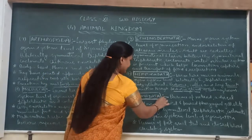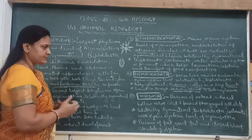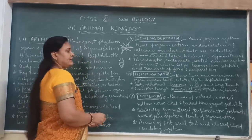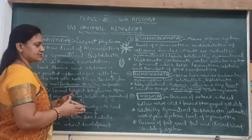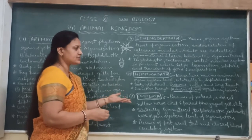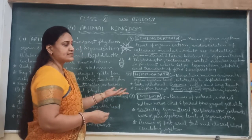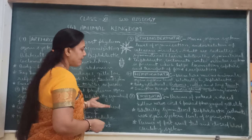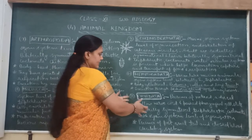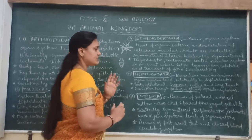Chordates have distinct features from the non-chordates, like the presence of a notochord, a dorsal hollow nerve cord, and paired pharyngeal gill slits, present maybe in the embryonic stage or maybe in the adult stage. Like in fishes, the gills are present in adults, but in mammals, the gill slits are present in the embryonic stage, and they are bilaterally symmetrical. They are bilaterally symmetrical because their body can be divided into two equal halves by only one plane, and they are triploblastic. 3 germ layers are present.